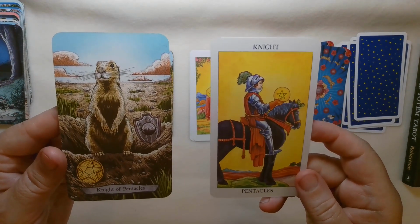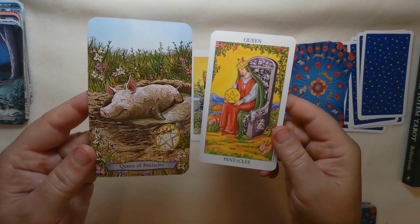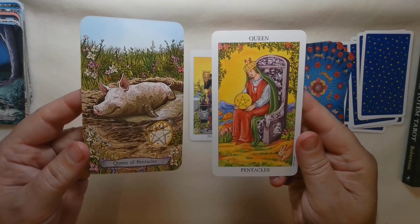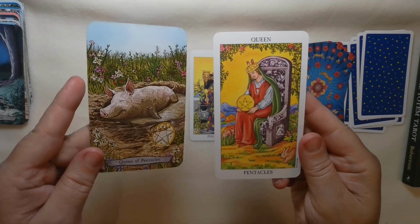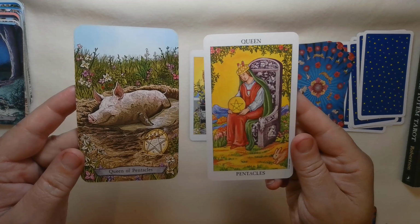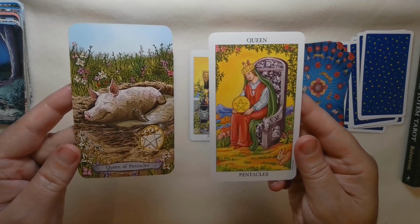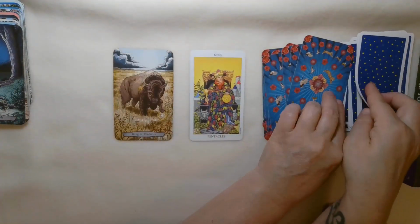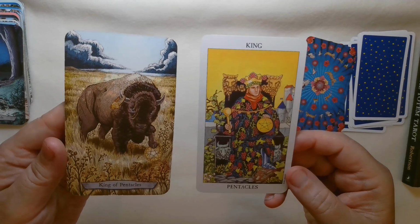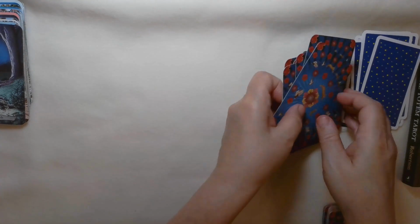I think this is probably my favorite card out of the deck. The pig just looks so happy, and she is just content. She has everything she needs, just like the Queen of Pentacles. All right, so that is the Pentacles.